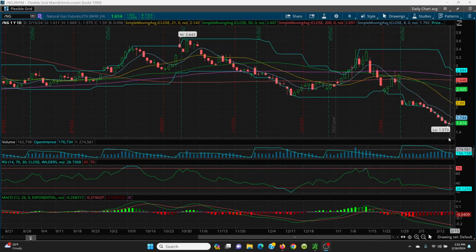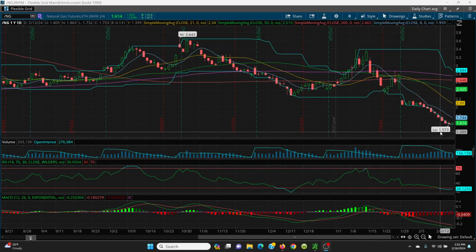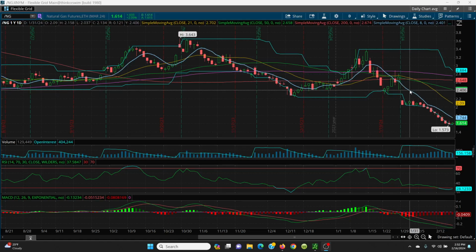Now, what we need to do here is we have to hold, obviously, this 1.57. Next level is going to be 1.52, and then you can come all the way down to 1.44. I'll show you that here on the weekly and the monthly chart. But that's what we need to hold here at 1.57 when those futures open and we get trading again on Tuesday. The key level is going to be getting back above this 8 SMA, okay?